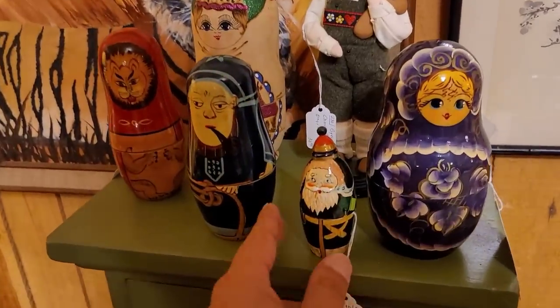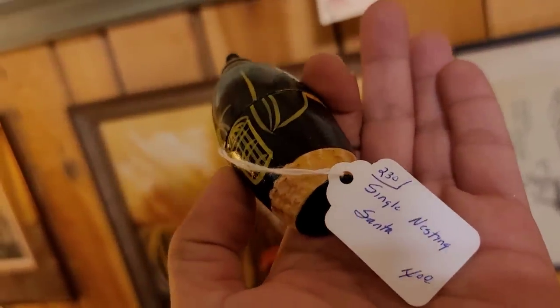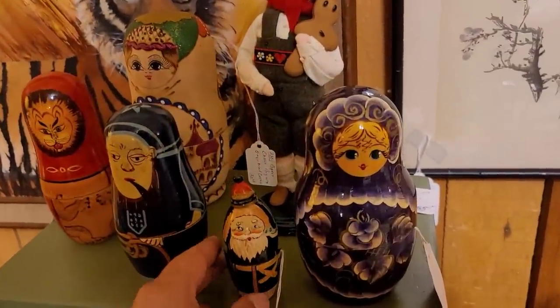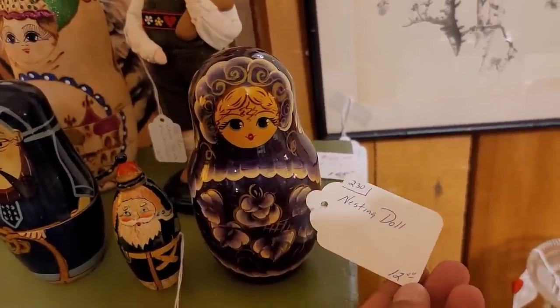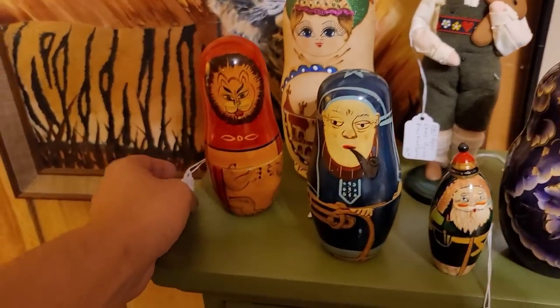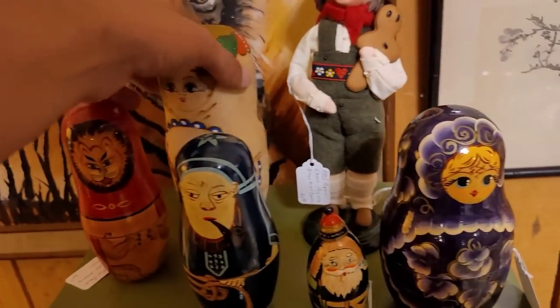I love those. Moving on, we are seeing some nesting dolls, and I did see a little Santa here. He is just a single. There's nobody else inside of him. $4, he's cute, but being a single nesting doll, I don't really see the feasibility in that piece. We've got $12 on this one. Again, unfortunately, it is a single. Then I am seeing complete sets, and they were priced at $30 and up.